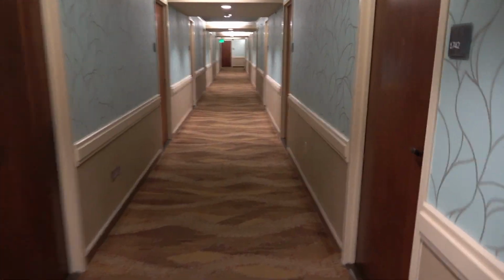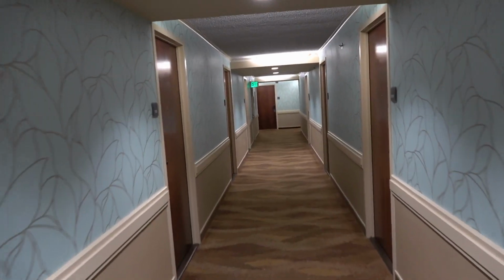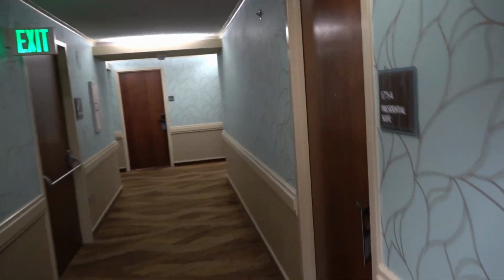Pretty nice. They have the RFID locks now, which is nice. They used to have the magnetic ones, and they kind of sucked. I mean, they worked well, but... We have the premier view rooms, which have a balcony facing the ocean. Those are standard rooms, which have a sideways balcony.